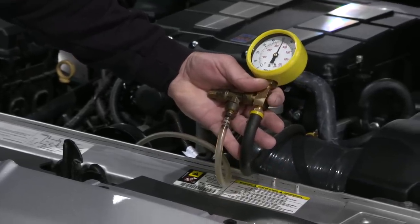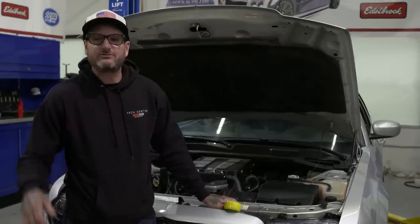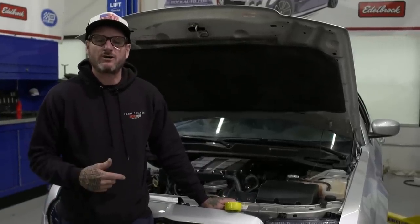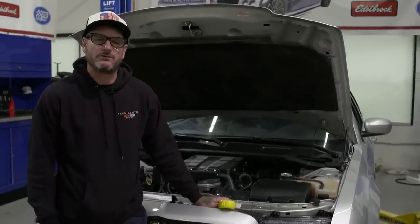So we're about 56 PSI, which is perfect. So we're good there. We also have Jeff Stiles here. He's gonna come in and pinstripe the car, so we're gonna do that first. We're gonna do wheels and tires after that, and then we're gonna fire the car up for the first time, so let's get going.